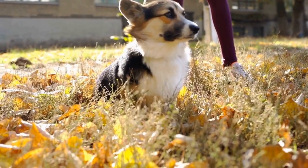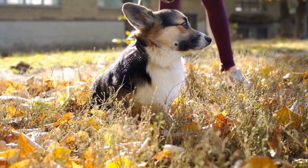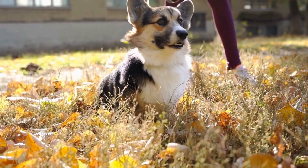So if you're looking for a herding dog that is not only efficient but also brings a smile to your face, the Pembroke Welsh Corgi might just be the perfect choice.